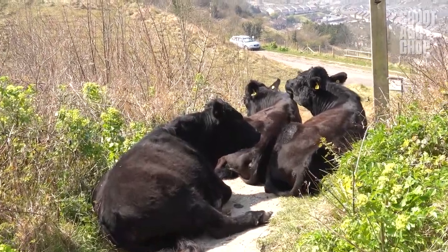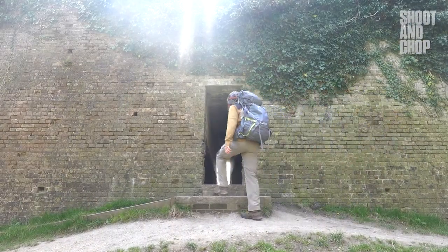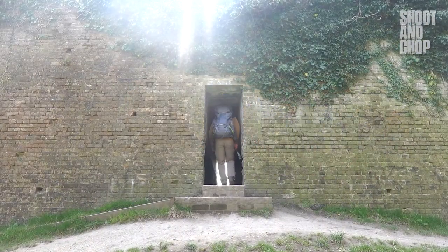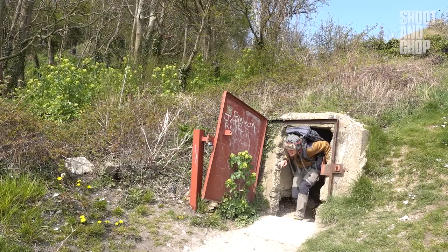I think there might be a giant cow blocking the trail. Hello. I guess I'm gonna find another way. This trail just keeps getting cooler and cooler. I think I found another way out of the fort.